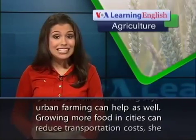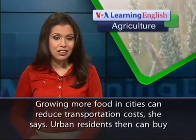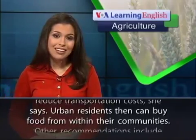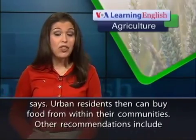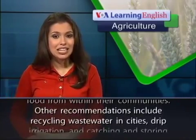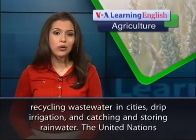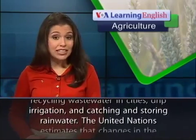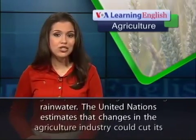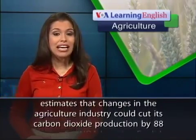Growing more food in cities can reduce transportation costs, she says. Urban residents then can buy food from within their communities. Other recommendations include recycling wastewater in cities, drip irrigation, and catching and storing rainwater. The United Nations estimates that changes in the agriculture industry could cut its carbon dioxide production by 88%.